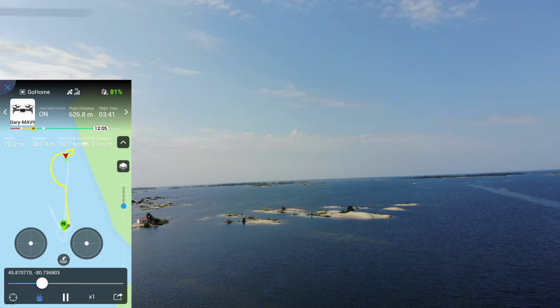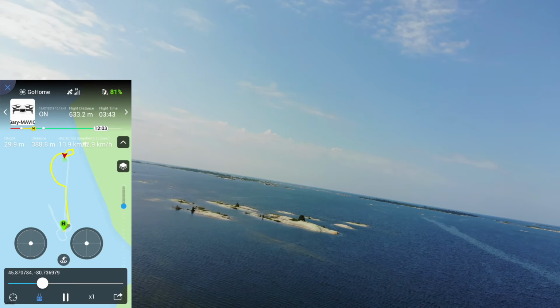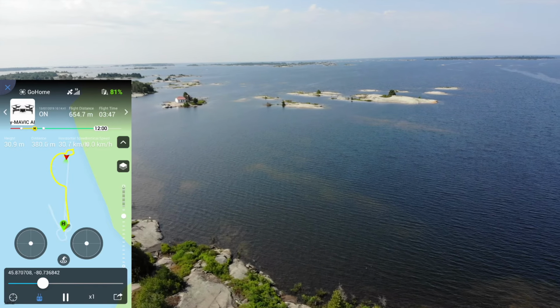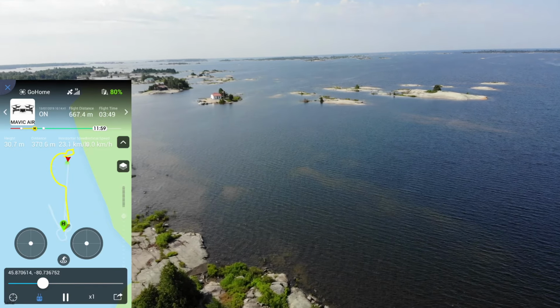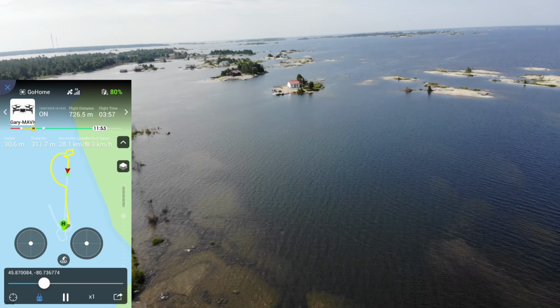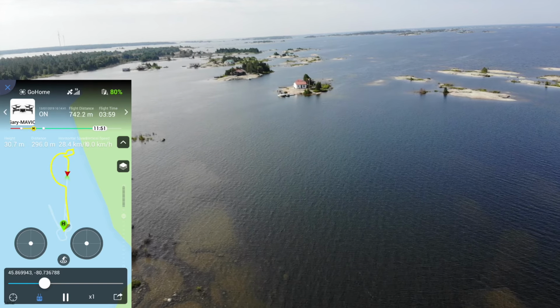And the drone does what it's supposed to do. It starts climbing to 30 meters. But it's still doing its rocking thing. And you can see even now, the horizon isn't level. But now I'm starting to breathe a little sigh of relief.